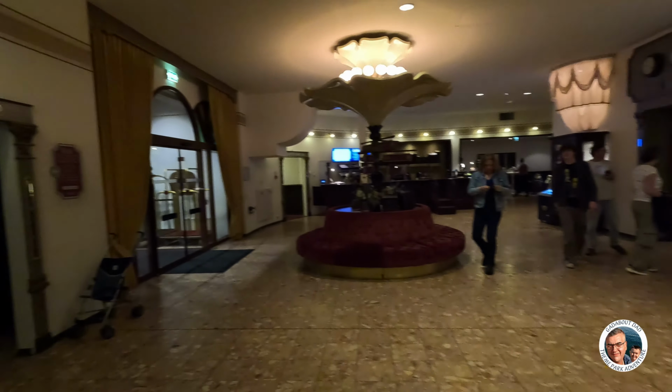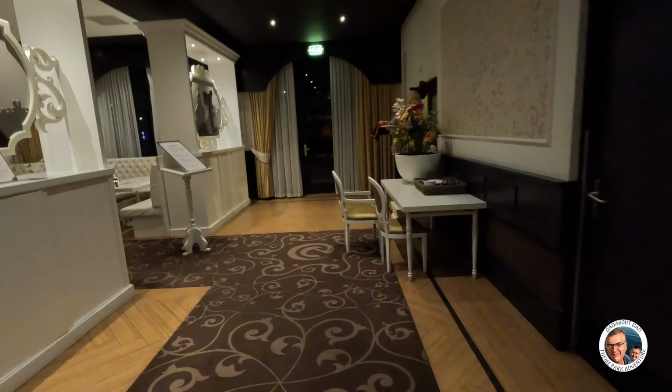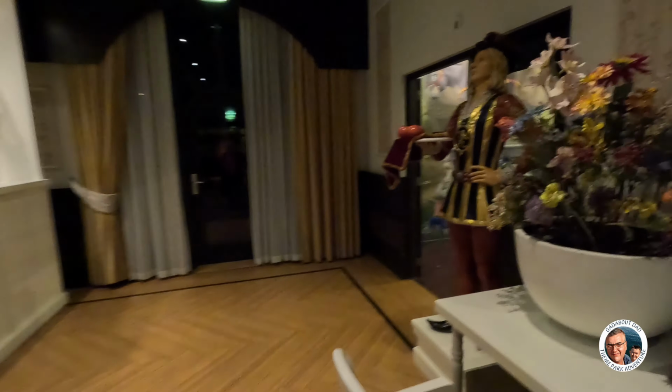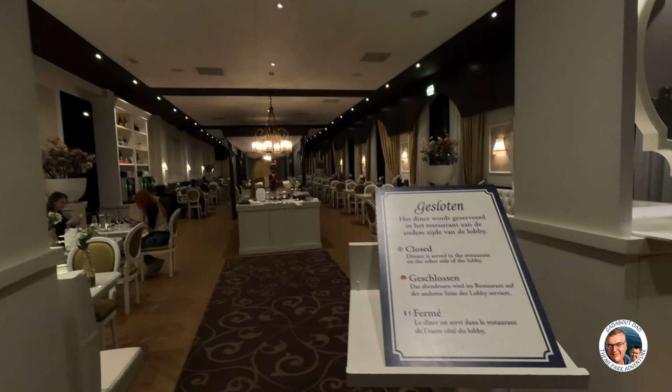It's quite a nice wide space. There's a little television and a seating area where they can sit. And then there's a restaurant which we've actually not been into. There are characters everywhere you turn within the hotel. Never been in this restaurant, but again, like all the spaces, it looks really nice and spacious.